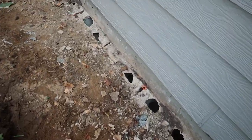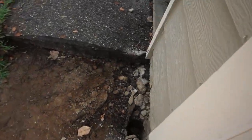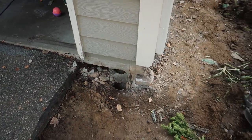Look at that. So I'll be looking into that. Definitely some concrete gonna be involved, maybe some foam. I don't know much about that yet, but I will after this.